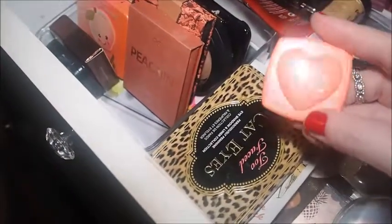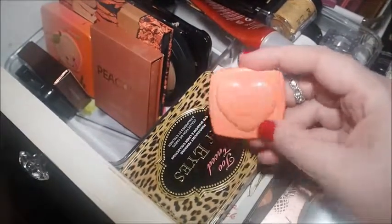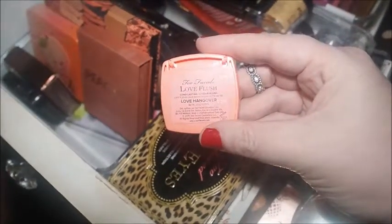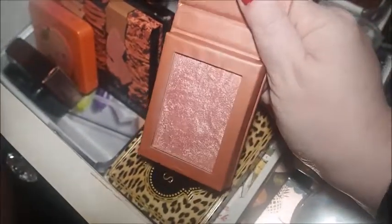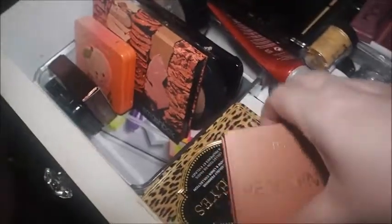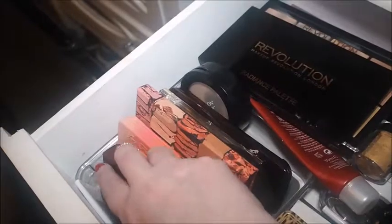Really like that. And then this one has been in the makeup basket for a while. I do want to pan this in 2019, and it's a Too Faced Love Flush Love Hangover, so really like that. As you know, I absolutely love this, and it's the PS Peaching Highlighter. It looks like that. It's a really nice peach with a golden undertone, very similar to NARS Orgasm, which of course is my favourite highlighter, blusher.